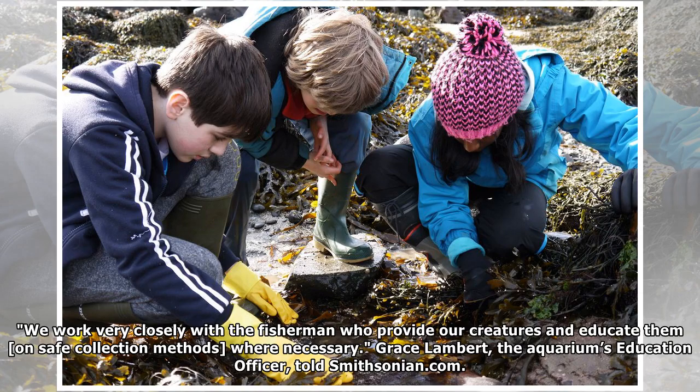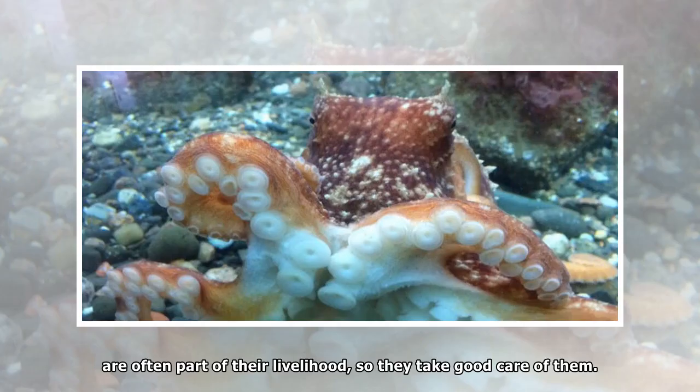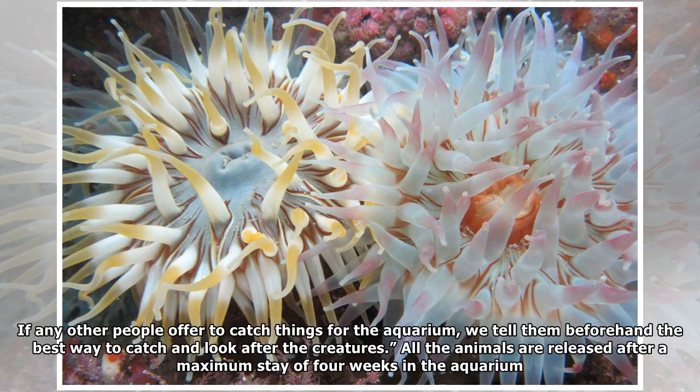"We work very closely with the fishermen who provide our creatures and educate them on safe collection methods where necessary," Grace Lambert, the aquarium's education officer, told Smithsonian.com. "The creatures they donate to us are often part of their livelihood, so they take good care of them. If any other people offer to catch things for the aquarium, we tell them beforehand the best way to catch and look after the creatures."